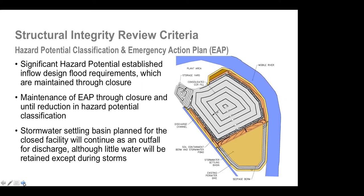Also, as I mentioned, an emergency action plan has been prepared for the site, and that will also be maintained through closure and would be maintained until a reduction in the hazard potential classification is ultimately decided. We'll talk a little bit more about the reduction in hazard potential classification in a subsequent slide.